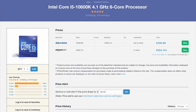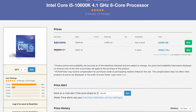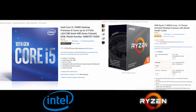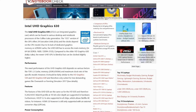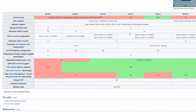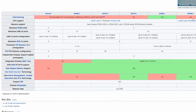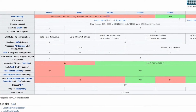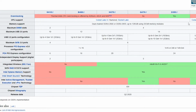The 10600 and the 10600K go for even more money. The low-level i5 is literally 30% more expensive than the Ryzen in the best-case scenario. Although it features integrated graphics over the Ryzen, it's completely locked down, meaning no overclocking to take advantage of the mature and overclock-ready silicon, and it technically doesn't support memory over 2666 MHz, which is still a rather large disadvantage.